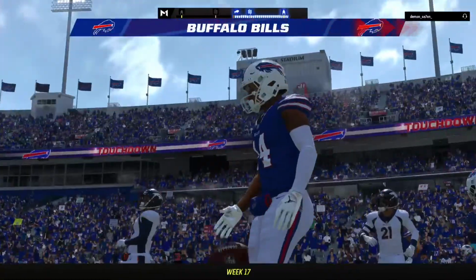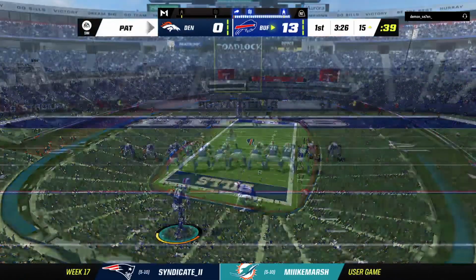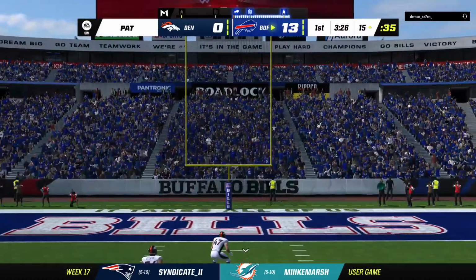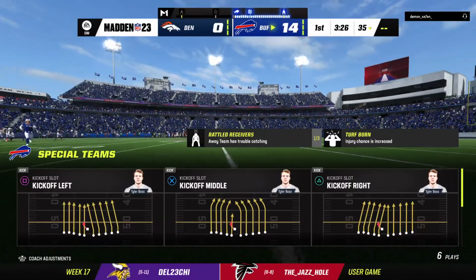Touchdown, Bills. Stephon Diggs with career touchdown number 70. And the Bills lead this now 13-0 here in the opening quarter of the ball game. Extra point by Bass, up and good. And that'll make the score 14-0.